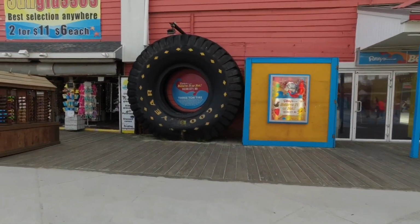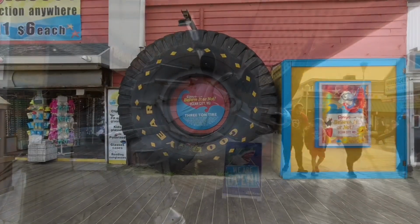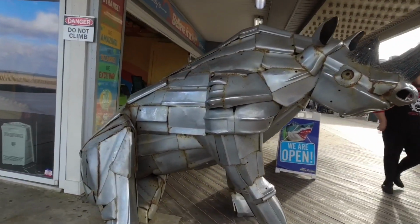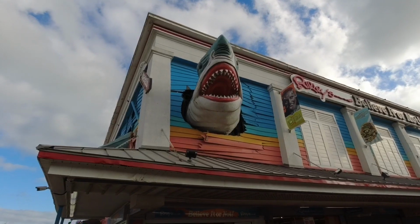Ripley's up here on the boardwalk. This is a 3-ton tire. Not sure what he is. Well, I don't want to. There's his head coming out the other side. That must have hurt. He doesn't look happy.